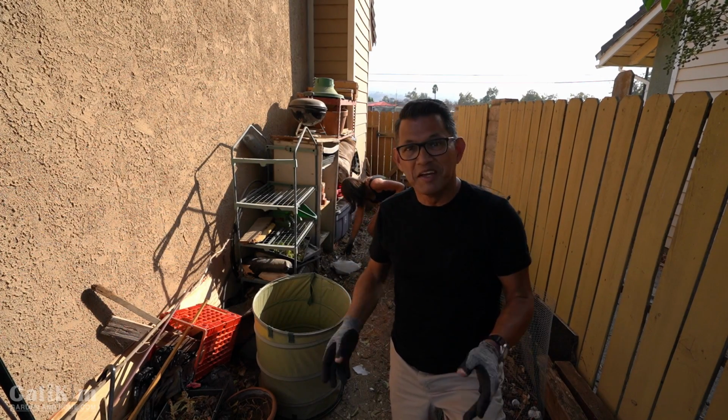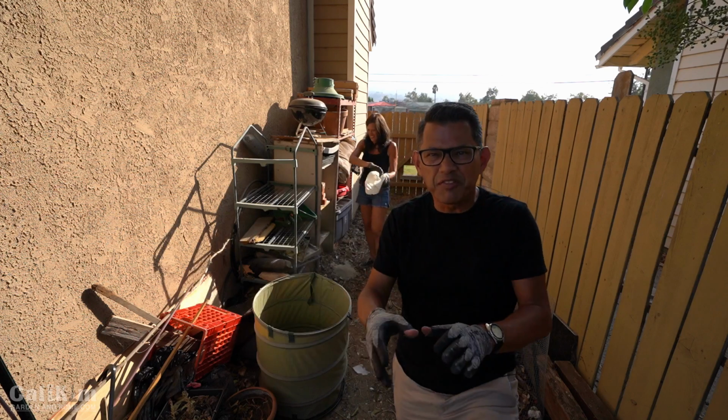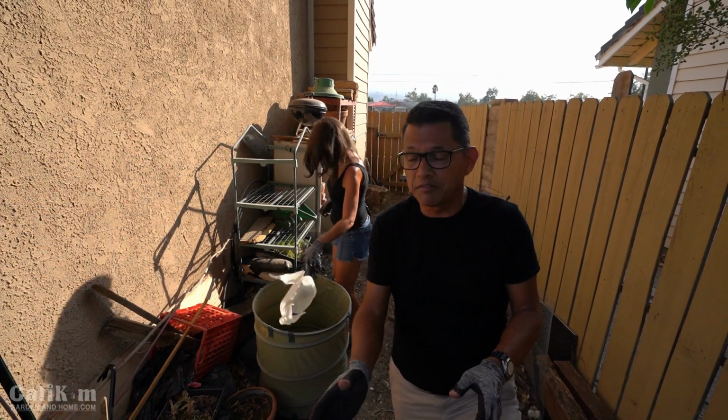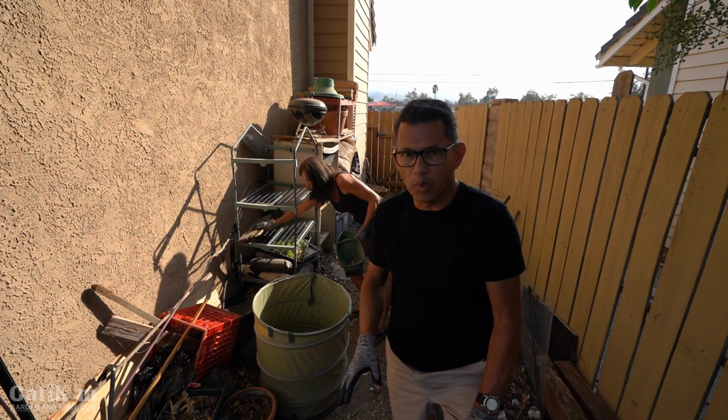As we were saying, today we're going to clear out this area. We're going to just get rid of things, and just some things are going to come back. We're going to remove all of the bark, and then we're going to decide what we're going to put in here.